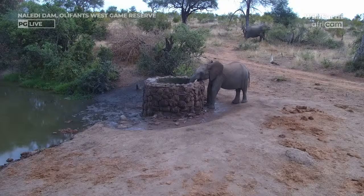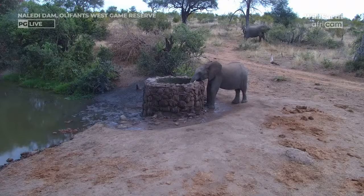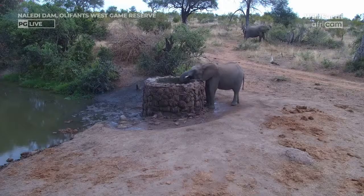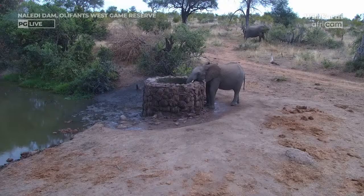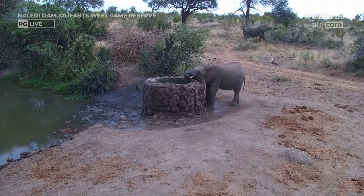Count ourselves extremely fortunate throughout much of the greater Kruger, and certainly many of these private reserves, the Sabi Sand, the Timbavati, Olifants West, touch wood. We don't seem to have any issues with people coming in to try and poach these magnificent elephants. But yeah, that is not the same story throughout all of Africa. There are many, many, many more places elephants are in very good trouble.